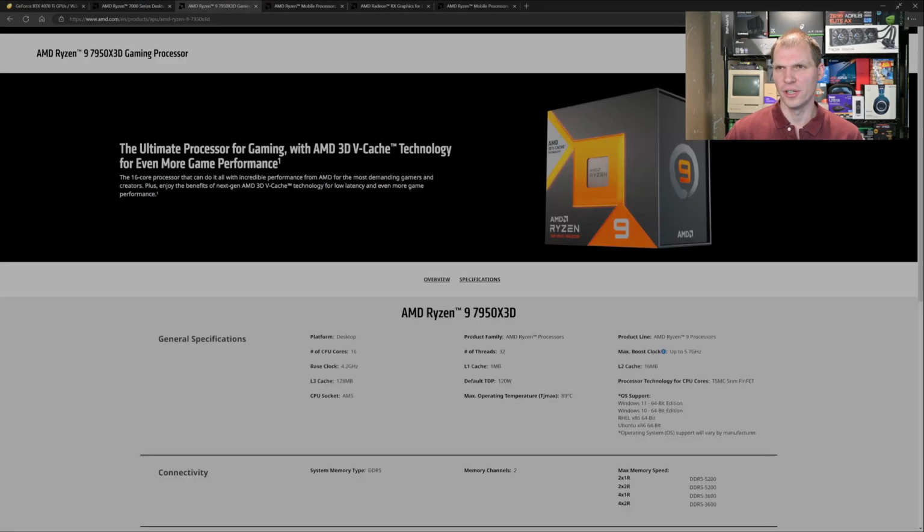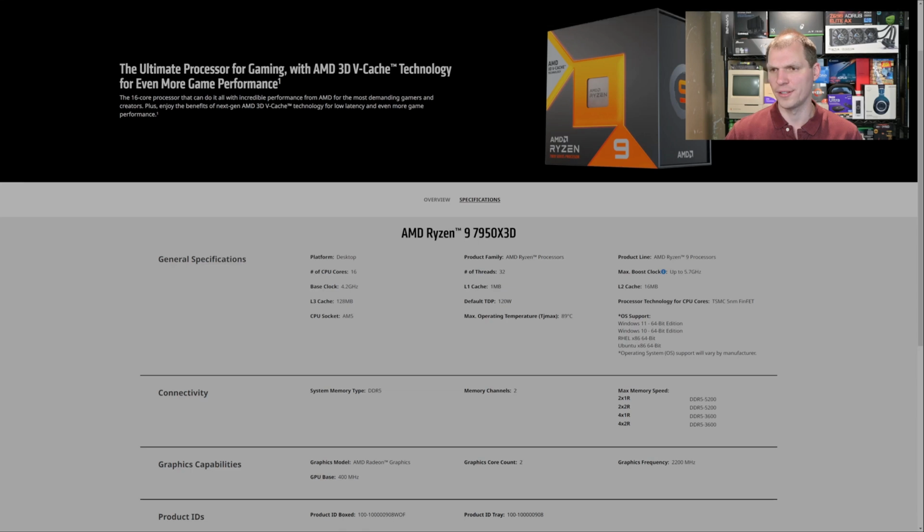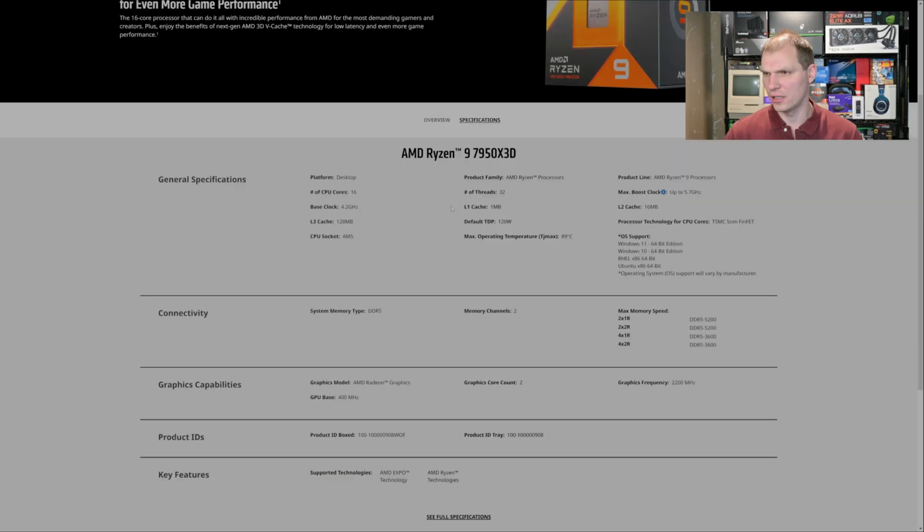But let's jump over to their page on the 7900. One thing I do want to point out here is that if you look at the overclocking, it looks like you're just going to be stuck with what AMD is giving. You're not going to be able to really overclock this. Your TJ max temperature is 89 degrees C. Default TDP is 120 watts, so it's a lot lower than the regular 7950. But overclocking doesn't look like you're going to get the full overclocking like you do with the other processors.